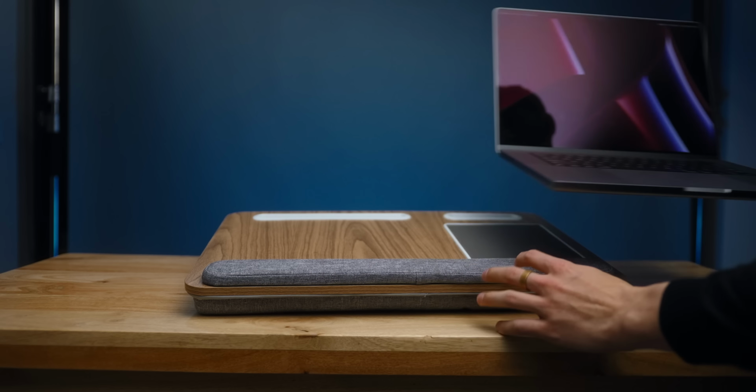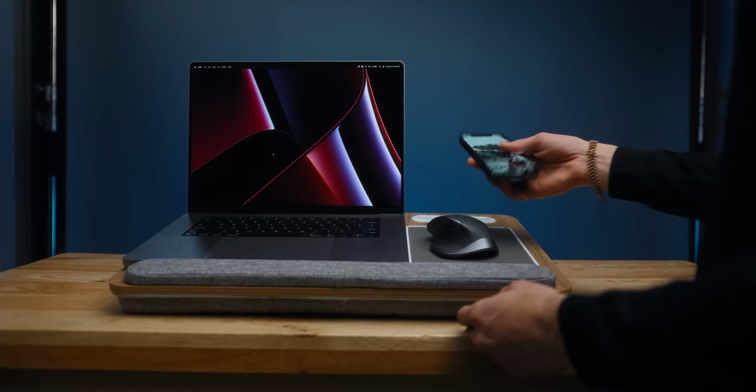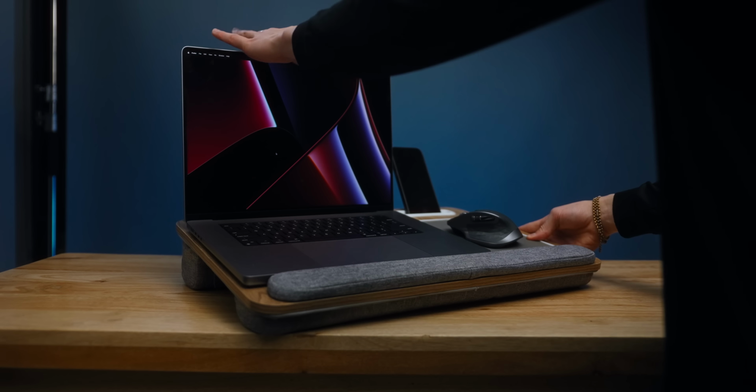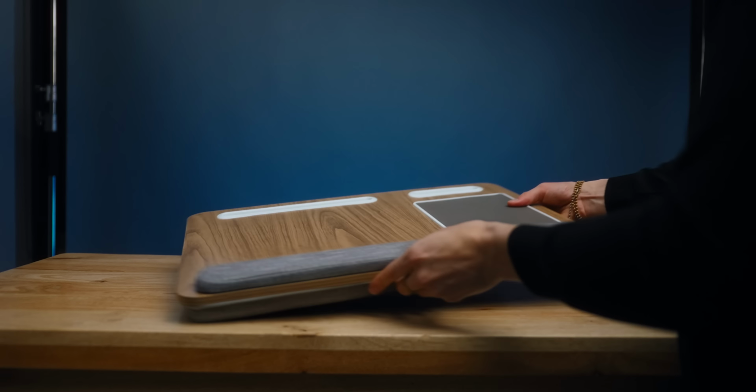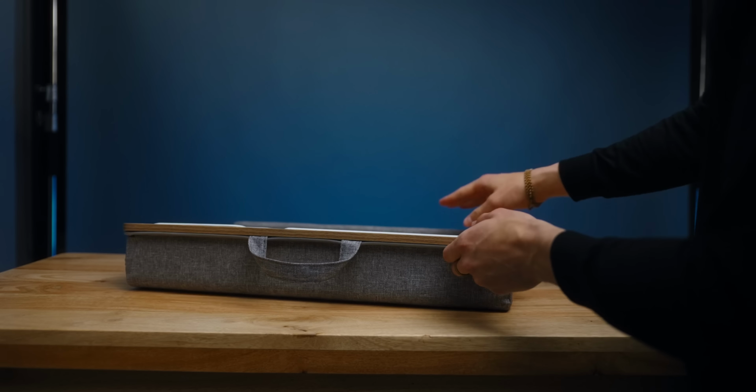A laptop lap desk. Sounds a little weird when you say it like that. Place your laptop on. It gives you a spot to use a mouse. There's a couple little slots here that you can prop up your phone or an SSD or something like that. It comes in a handful of different colors and finishes.